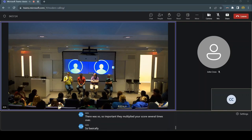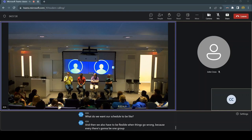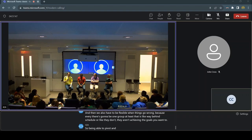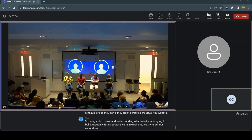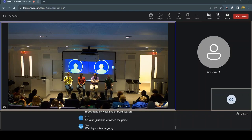Basically, we do a lot of pre-planning before the season starts on our document, what we want our schedule to be like. And then we also have to be flexible when things go wrong, because there's going to be at least one group that is way behind schedule, or isn't achieving the goals you want. So being able to pivot and understanding what robot you're trying to build matters, especially for us, because we try to get our robot done by week 5 of build season. So yeah, just watch the game, watch how your team's going, and adjust from there.